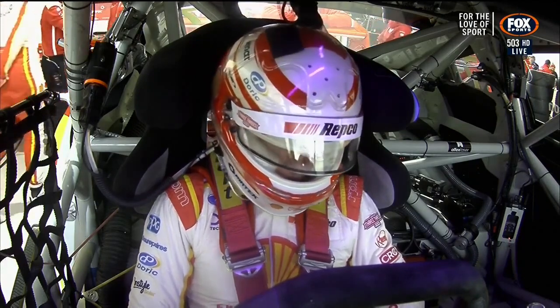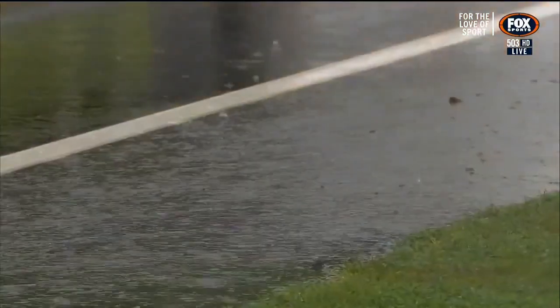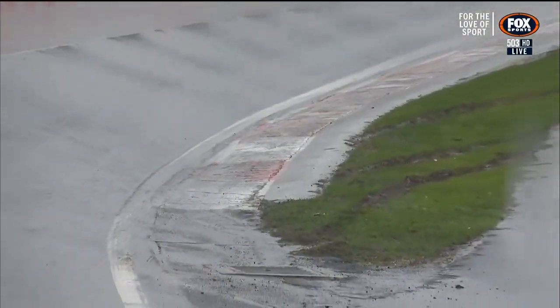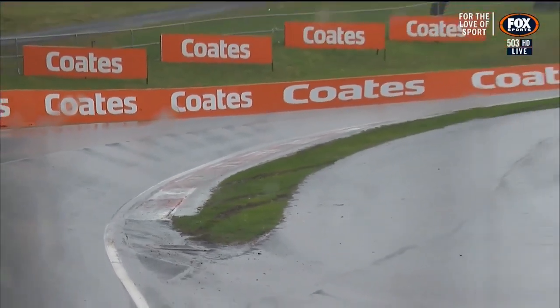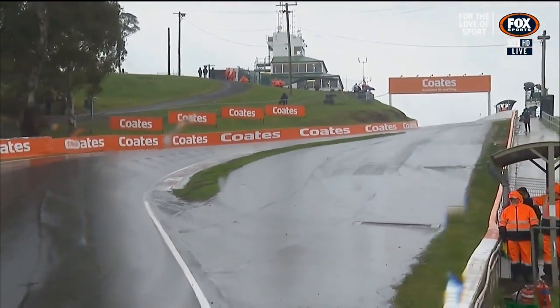So we're going to have a 60-minute practice session for practice number 4, and it will be scissors, paper, rock as to who gets in the car in these conditions, because it is heavy wet out there. There are puddles forming. We saw the Toyota 86s out there just a moment ago, and they were battling to maintain control in places because of the rivers that are running across the racetrack.